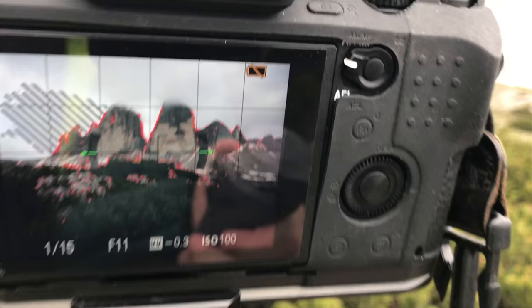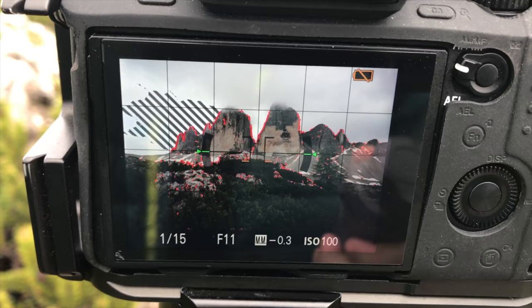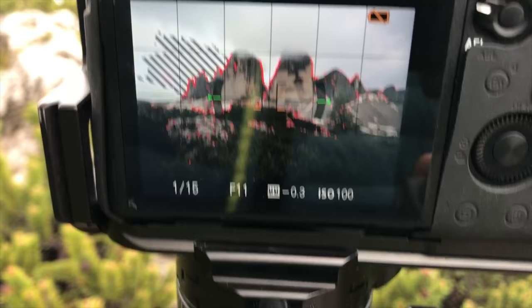But anyway, here's my little comp, shooting F11. I'm on manual, looking at a 15th of a second exposure time. And just shooting a little bit to the left. I'll be able to bring out the detail in these shadows here, but I'm choosing not to use filters because I don't want to darken the tops of the mountains here, but I'll be able to post-process that and pull back some of the detail in the sky. Anyway, ISO 100, and I'm about to run out of battery.